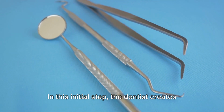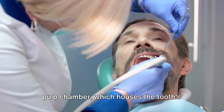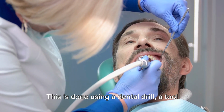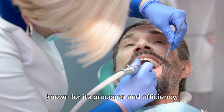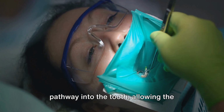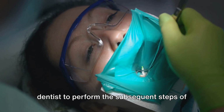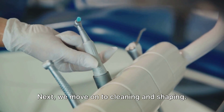In this initial step, the dentist creates a small hole in the tooth to reach the pulp chamber, which houses the tooth's nerve and blood vessels. This is done using a dental drill, a tool known for its precision and efficiency. The purpose of this step is to provide a pathway into the tooth, allowing the dentist to perform the subsequent steps of the treatment.